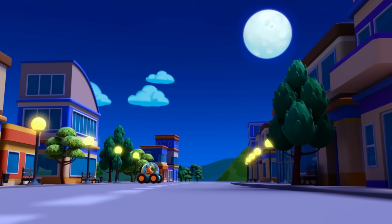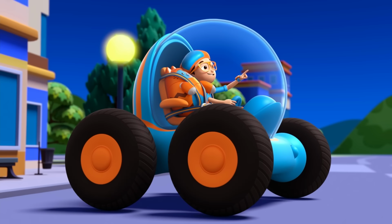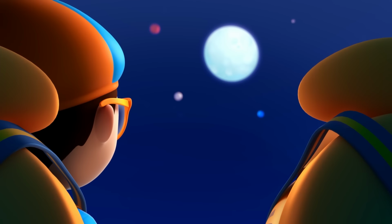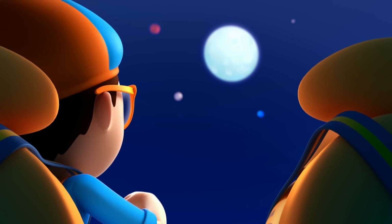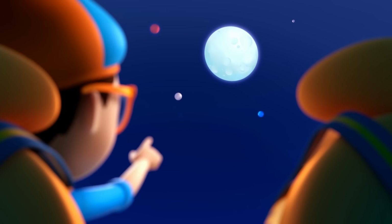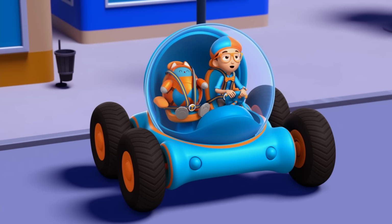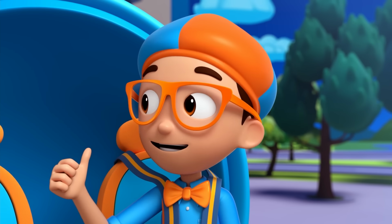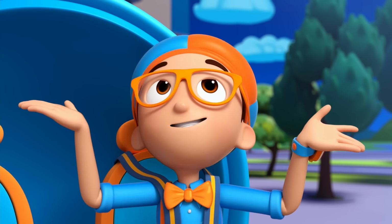I see the moon, stars, and is that a planet? Oh, it is, Tabs. Whoa! There's a whole area out there in space with the planets and the sun. It's called the solar system. I wonder, what planets are in the solar system? Good idea, Tabs. Let's go into outer space.